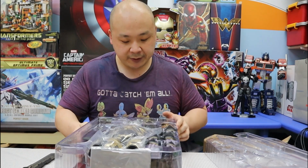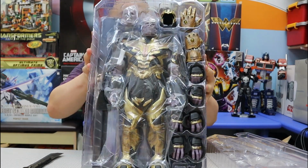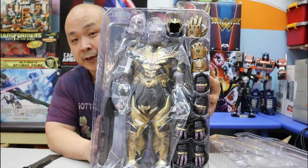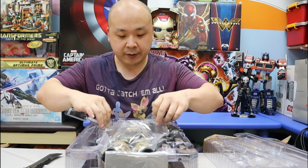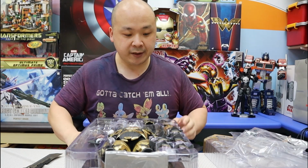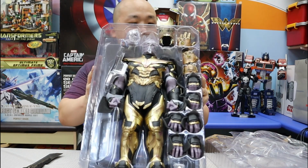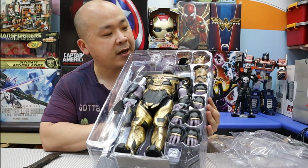And then of course, let me see if I can show you from what we have. All right, there is Thanos in his awesome combat armor. He's still inside the case as it is right now, and I mentioned I will get some close-up shots really quick. So I'm going to go ahead and peel back the plastic. You can see as well, which is really quite awesome, he's got his Infinity Gauntlet, and he's got his standard hands.